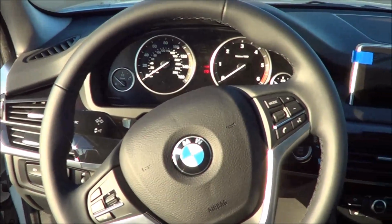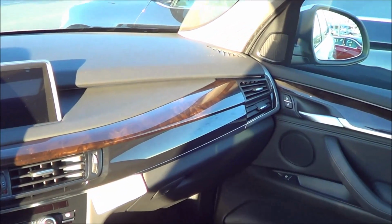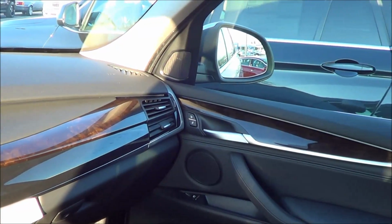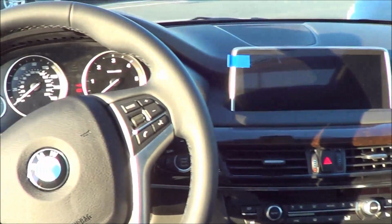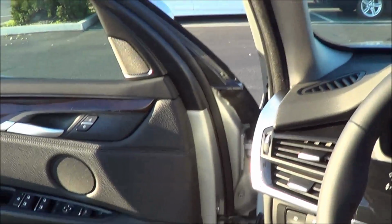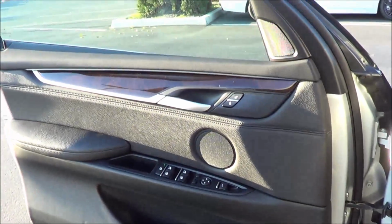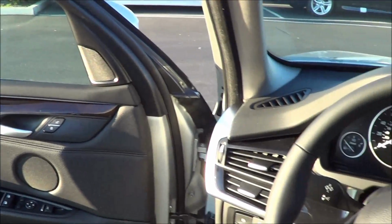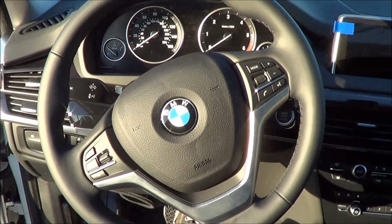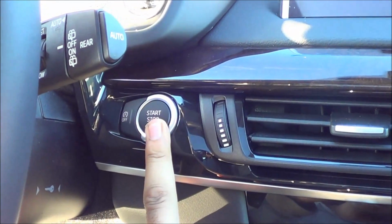Now stepping on inside of the X5 here, of course you're greeted with a very luxurious cabin design and one of the best looking BMW cabins in my opinion. Now as far as the step-in height goes, I was actually quite surprised. It is a little high for a crossover SUV. Now you do have push button ignition, just put your foot on the brake and hit the button to start, of course.